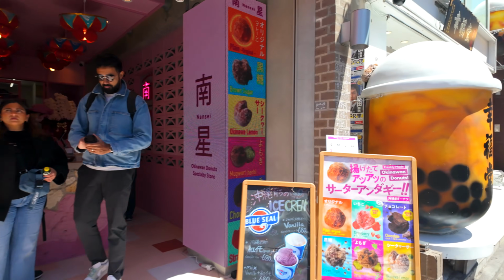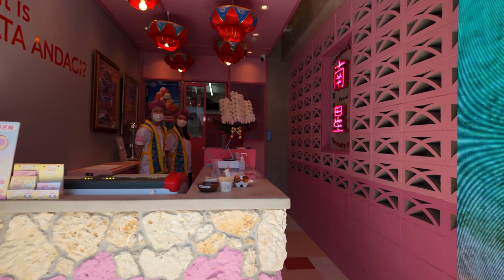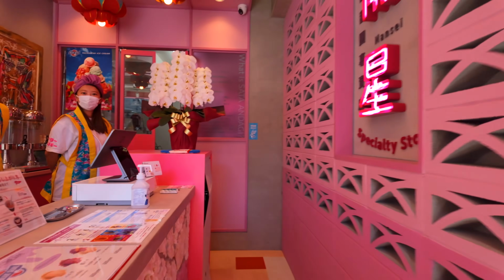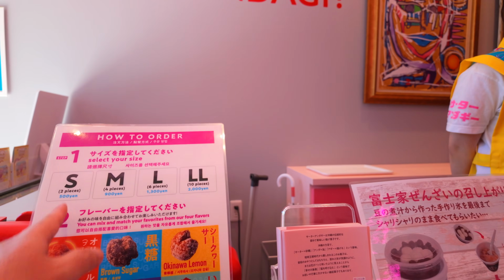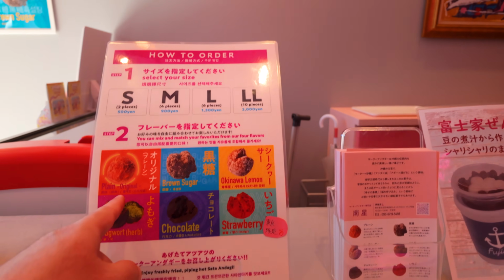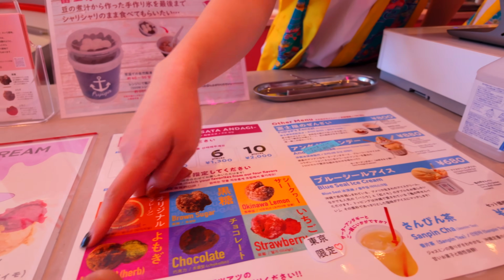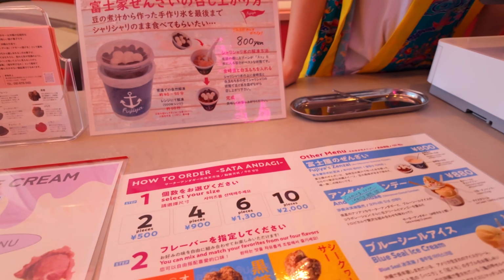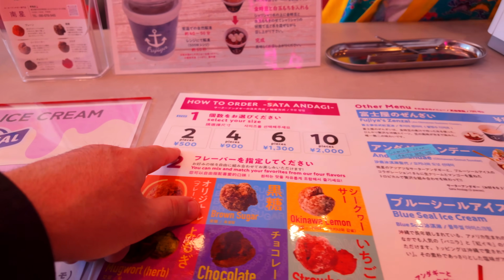It looks pretty interesting. Okinawan donuts look pretty good. I'm gonna give these Okinawa treats a try. Let's go. Hi, hello. Recommendation? Brown sugar? Brown sugar, 2 pieces.